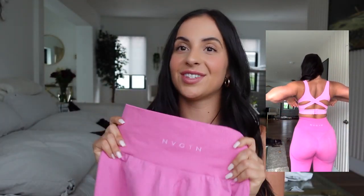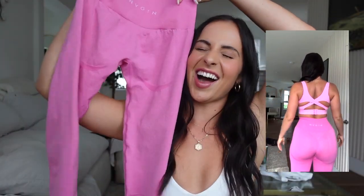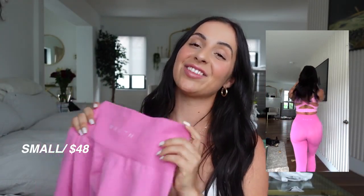I love the seamless detail that makes your butt look nice and big, which I love. And yeah, it fits so good. It's so comfortable. I love this color, and these leggings are awesome. I got a size small, and the price is $48.